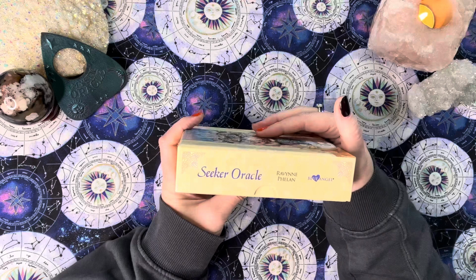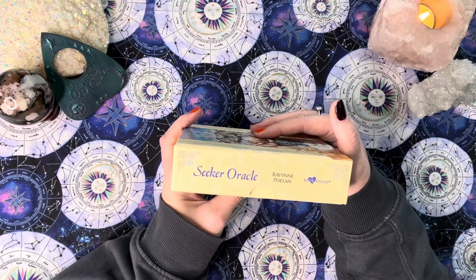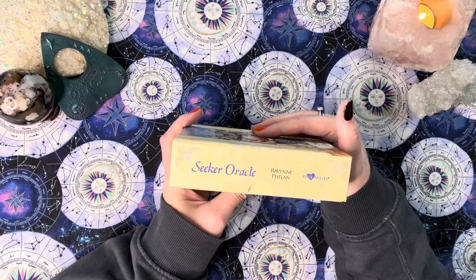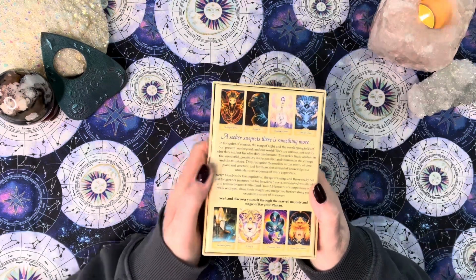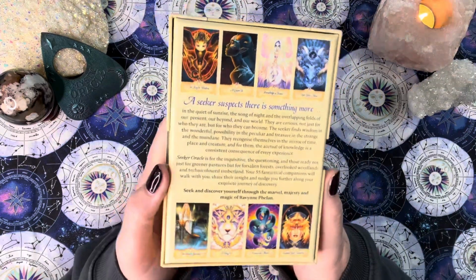The oracle deck, Seeker Oracle by Ravynne Phelan, is produced by Blue Angel. You can buy this on the website, however, I chose to purchase it on Amazon. This is what the back of the box looks like.